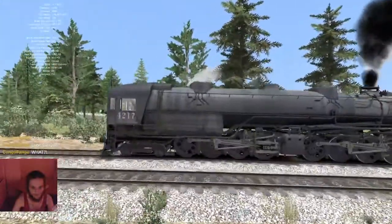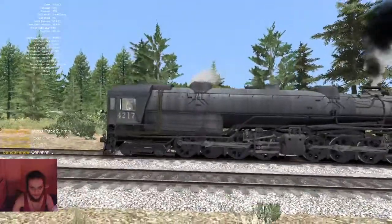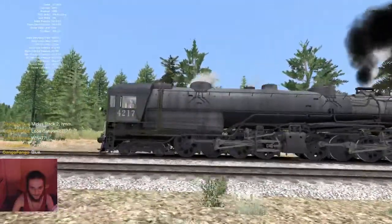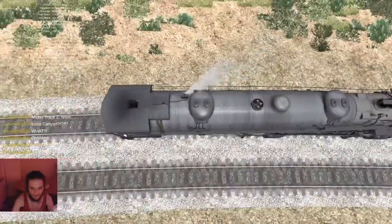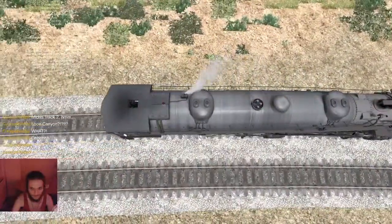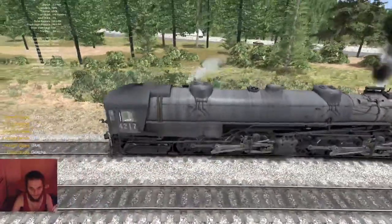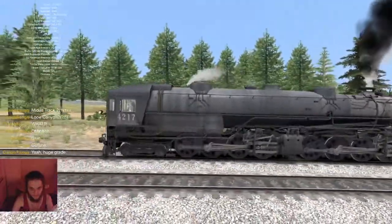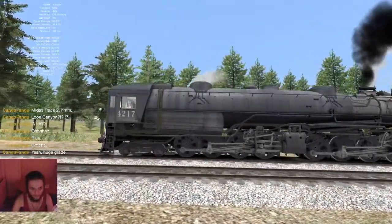Look at that grade, you can see how the locomotive is on such a slant. Look at that! And it's not a trick of the camera, you can see if I straighten it up like that, so it is straight on. If I tilt it down, you can see that is the actual angle that the locomotive is driving up.